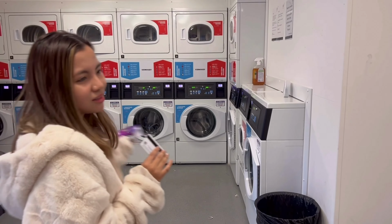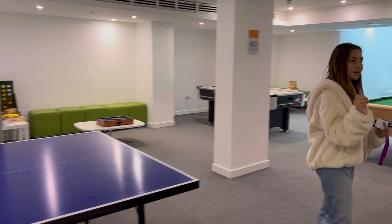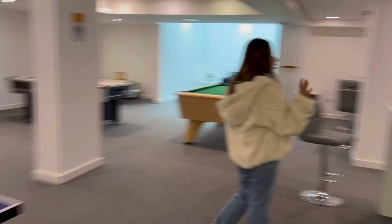Welcome to the common area. So yeah, we have these chairs to socialize, and there are these books here. I think no one really reads them. But anyways, we also have this table tennis table here. And some more chairs. And this is the cinema area where students can socialize. So yeah, this is the common area.